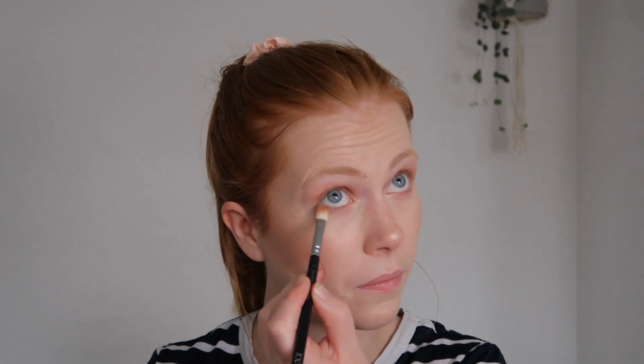So I'm going to take just what I had put onto my hand, and I'm just going to take my brush and very lightly run it underneath. So I've just curled my lashes. I'm going to move on to mascara.